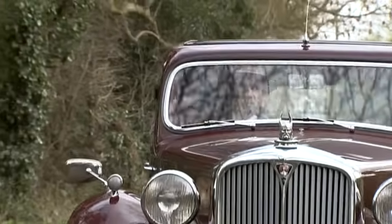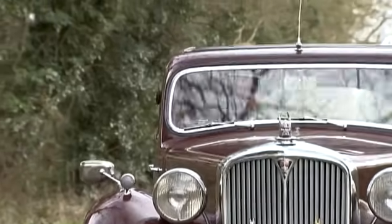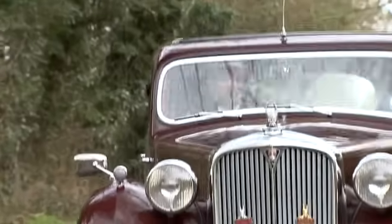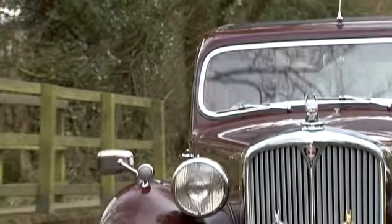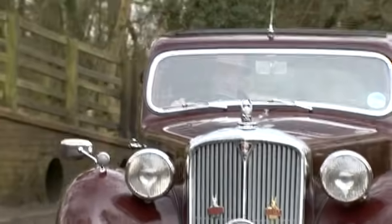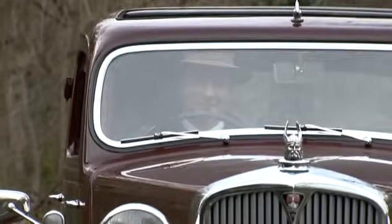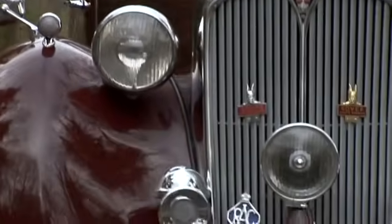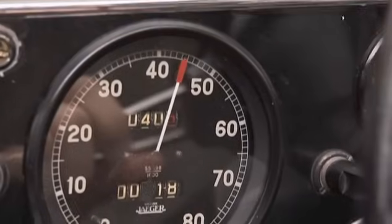One company that was seriously feeling the post-war pinch was Rover, which was famous for making prestige cars like this P3. Now this P3 is made mainly out of steel. Steel was scarce, and Rover couldn't physically make enough P3s to survive. Steel was only allocated to companies that exported their products. Rover didn't. So they needed to come up with a machine to sell overseas.